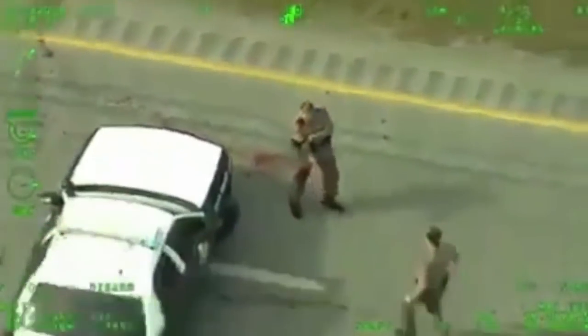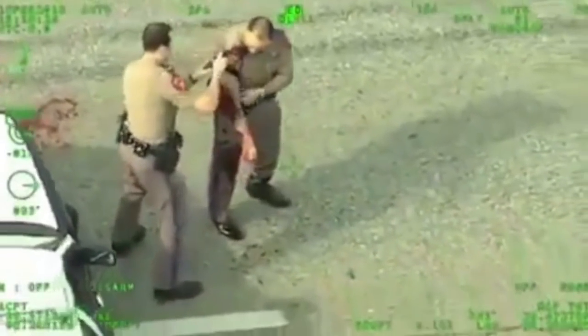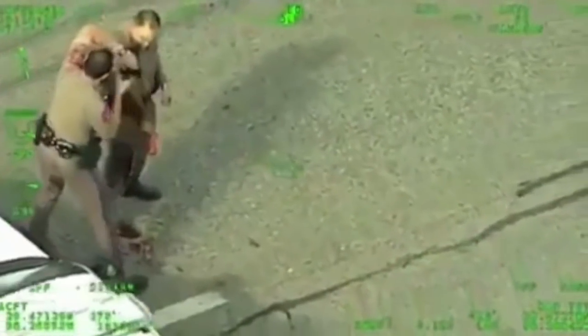Small caliber weapon, either 9mm, something like that, to EMS, and he's shot in.